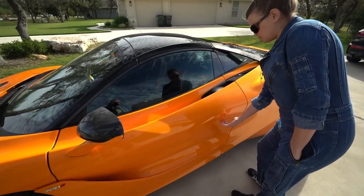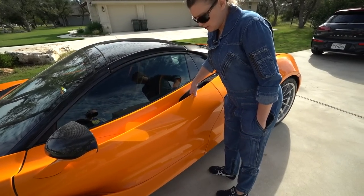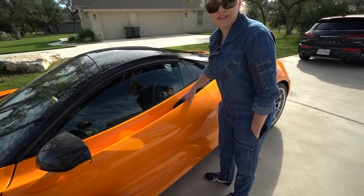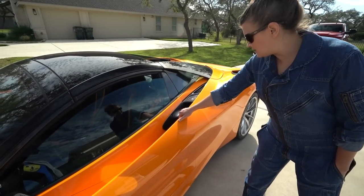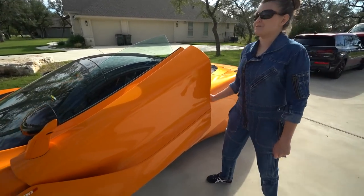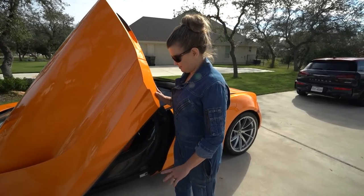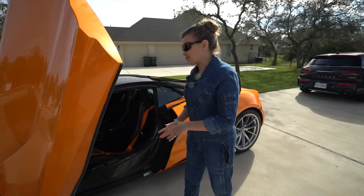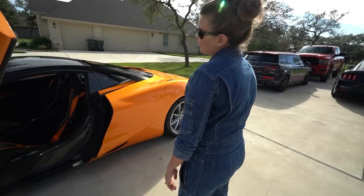On the LT, the handle was somewhere right here, but... No, that's it? Oh, I thought it was a window. Nope. Shall we? Yeah, go for it. Shall we get in? Okay. Why am I pulling out? Of course. Got my billionaire doors. Doors of a billionaire. It'll go like this. Not like this. Oh, good.